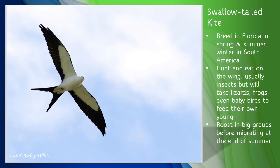Now this is a bird that's easy to recognize with its forked tail and striking black and white coloring. Swallowtail kites spend winters in South America, but return to their breeding grounds in Mexico and Florida, typically by March. They usually start migrating back to South America in August, so the time to look for them is spring and summer. Lucky folks might see them soaring in the sky, using their incredible tail to perform aerial acrobatics while hunting for prey, which is usually insects.